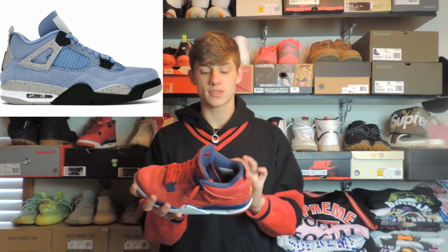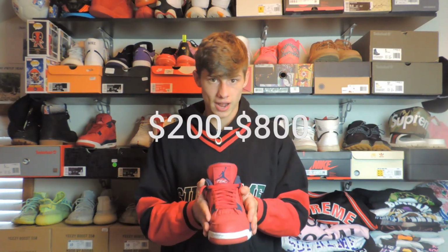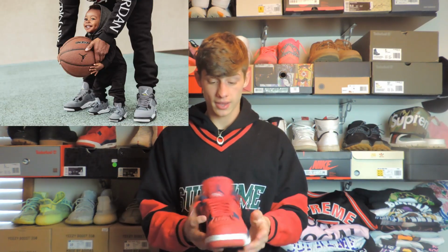So up next we have Jordan Retro 4s. Super, super dope colorway for the summer. One, because I think they're one of the tightest Jordans on foot. They're not really super bulky, in my opinion. I think they look skinnier on my foot than some Jordans do.